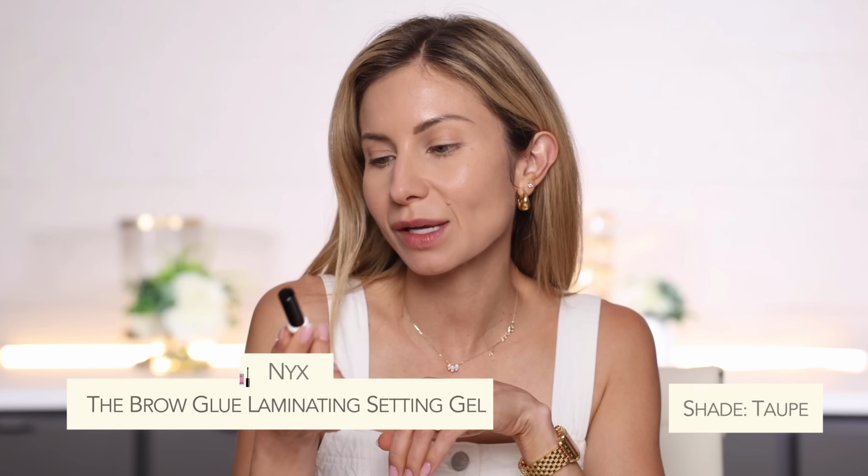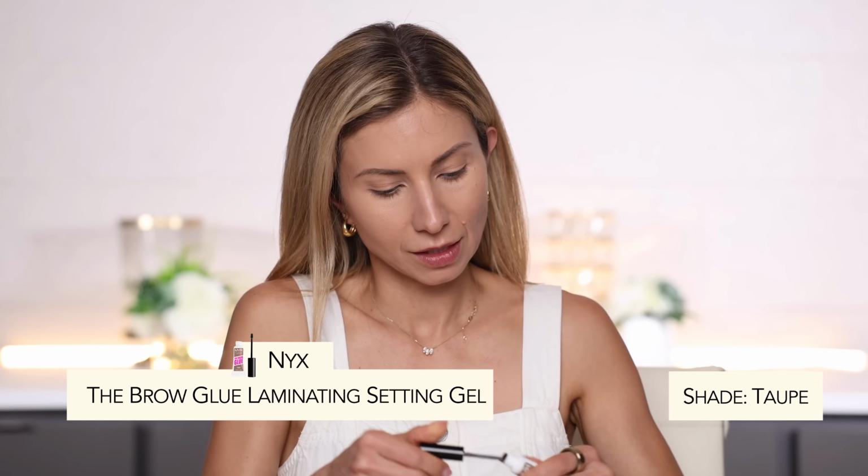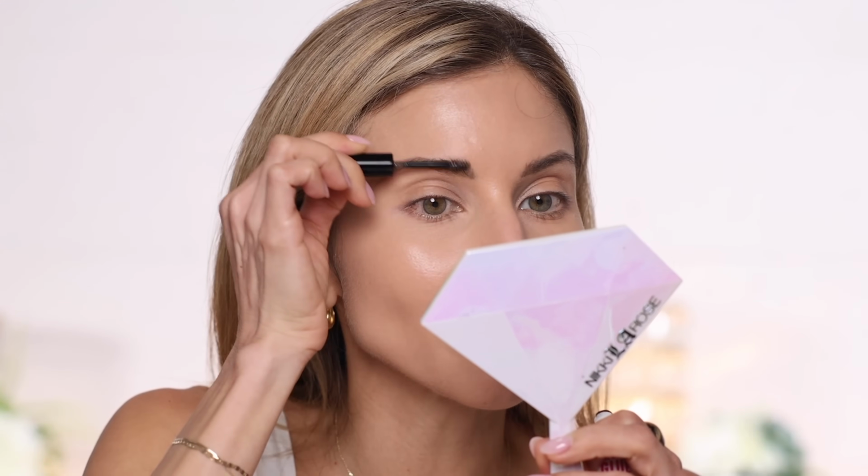To hold the brows in place, I'm going to go in with the brow glue in the shade Taupe. This is also from NYX. This is a really great, affordable brow gel for good hold. And I'm going to comb the brows up a little bit. I'm going to give that fluffy look.